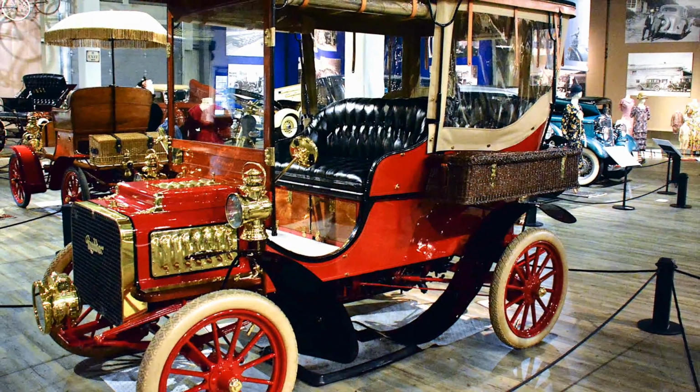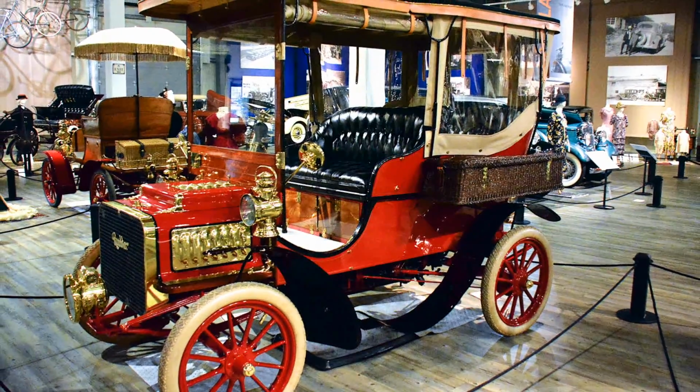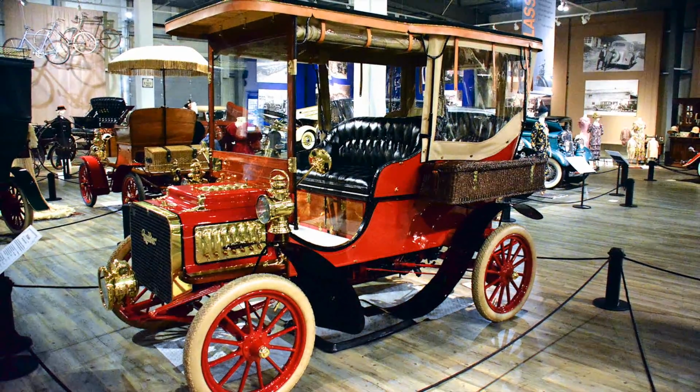This 1904 Rambler Model L canopy rear entry was America's second mass-produced car and the first to come with a spare wheel assembly.